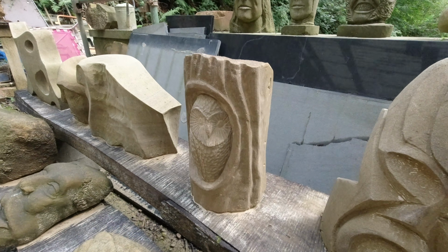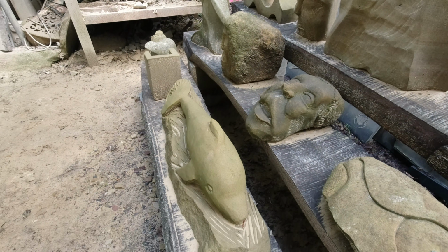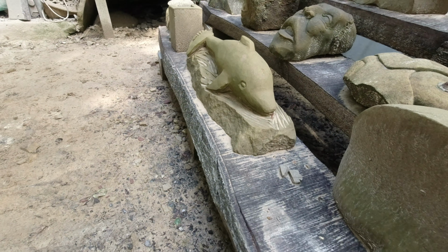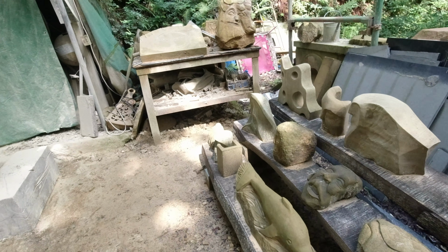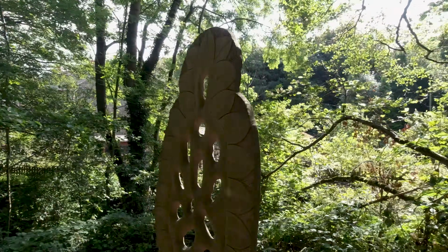But as the name suggests, Stoneface mainly utilises various stones for his work, much of it reclaimed, saved from just becoming landfill, and so turned into fantastic artwork, either for commissions or to be placed in the woodland. And this is a green man.